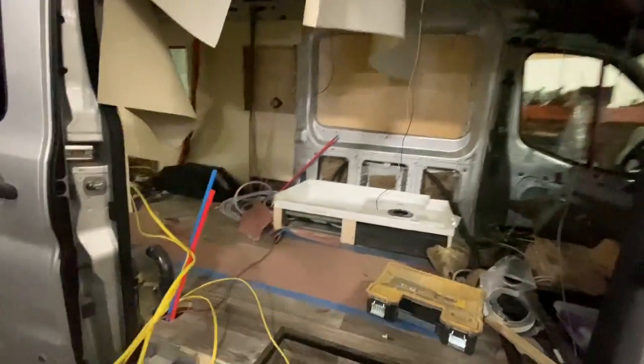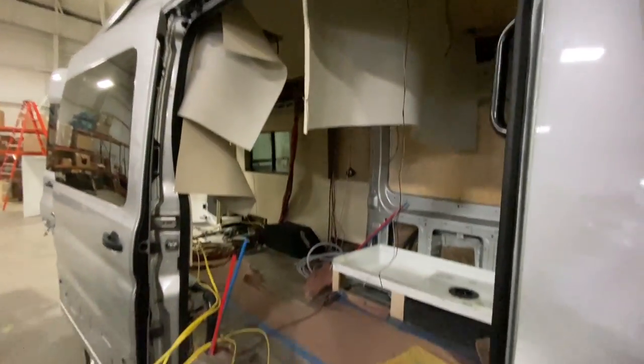Yeah, it's in the works. Oh yeah, no, it's very nice. There's a lot of prototyping here since it is the first one.